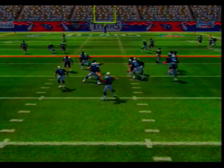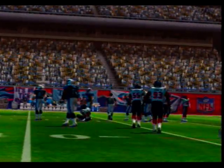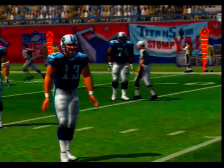Nice play fake. Dumps it off, swings this pass to his running back out on the right side. Cameron will add only about 1 yard to his numbers with that completion.